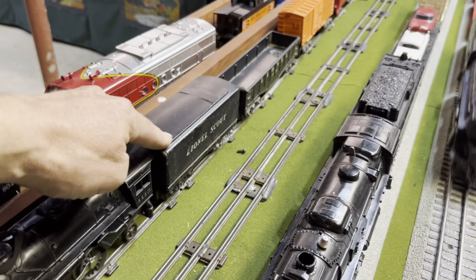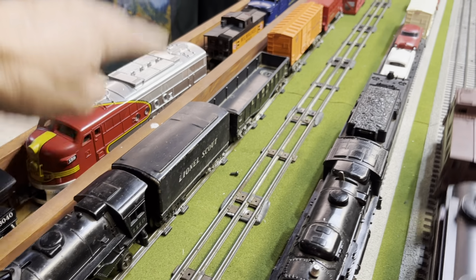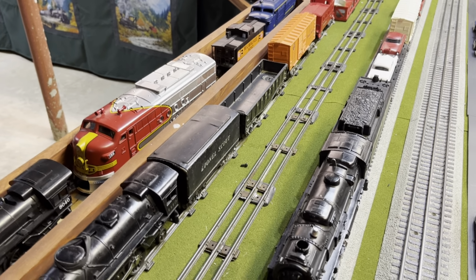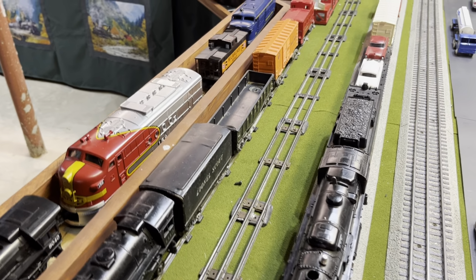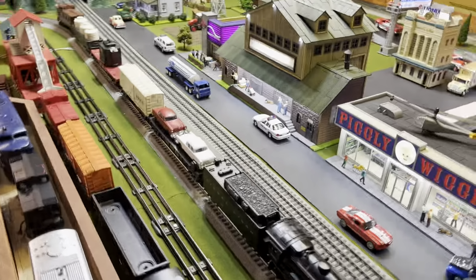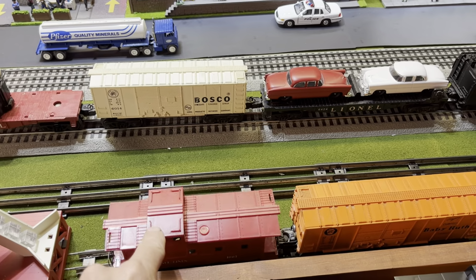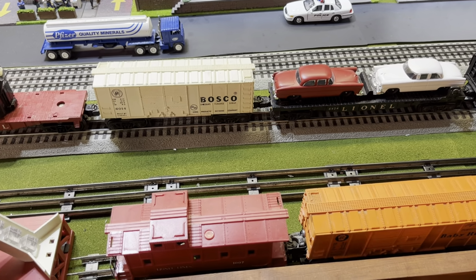This original tender, I got it, but it was stepped on or something. It was all bent up, so I had to get on the bay and buy that. I did have this car here. I did have this box car. It was bent up a bit. And again, I had to go on the bay and buy this caboose because it was all busted up.